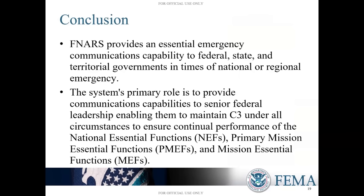Okay, in conclusion, FNARS provides an essential emergency communications capability to federal, state, and territorial governments in times of national or regional emergency. The system's primary role is to provide communications capabilities to senior federal leadership, enabling them to maintain C3 under all circumstances to ensure continual performance of the national essential functions, primary mission essential functions, and mission essential functions.